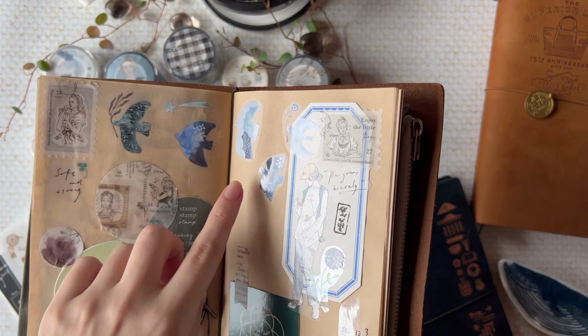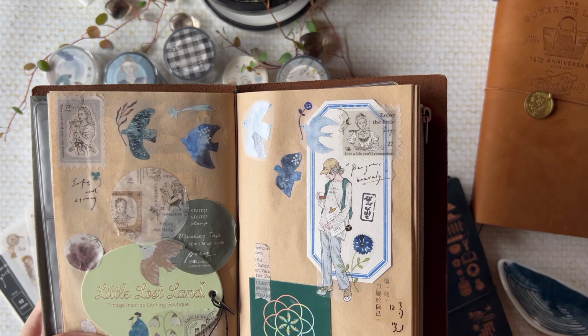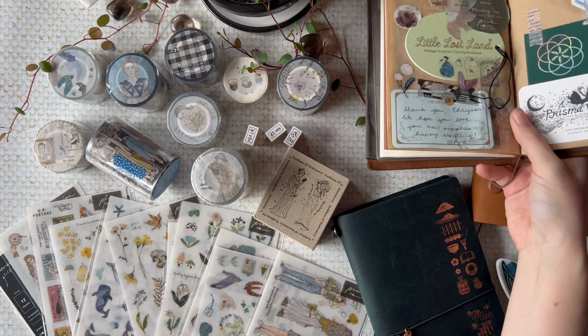So it's actually kind of interesting, they pop even on craft paper. So you don't have to use them if you like using mixed paper, vintage papers, or if you have a craft journal, or you just like layering different textures, they work. They work on all different kinds of paper, which is really, really cool.